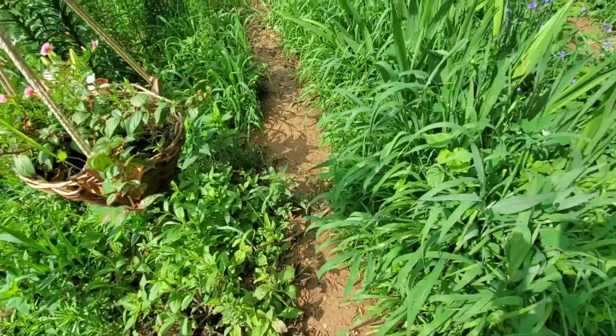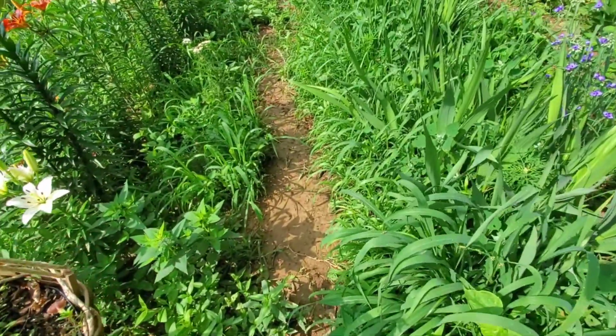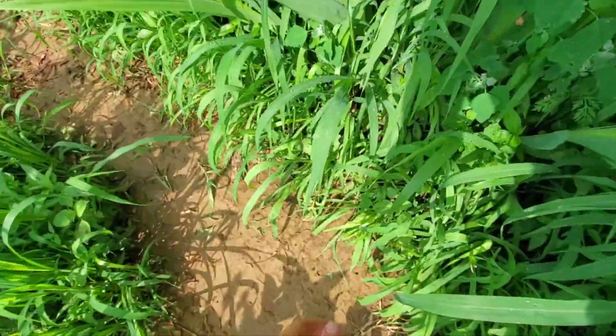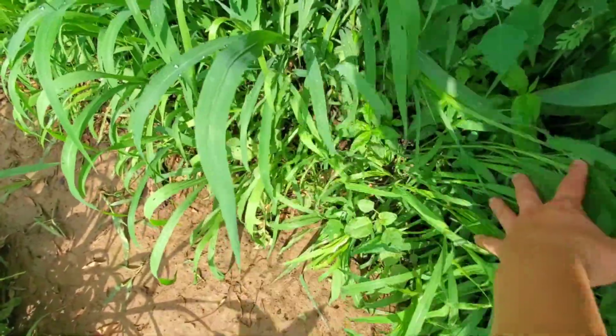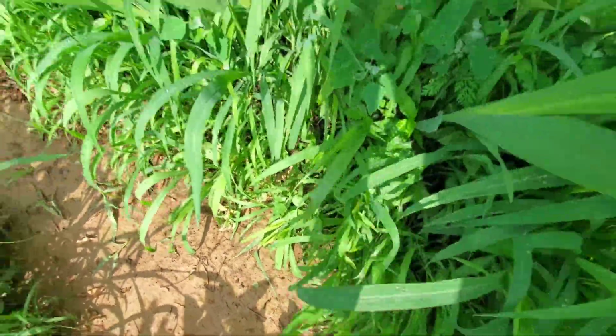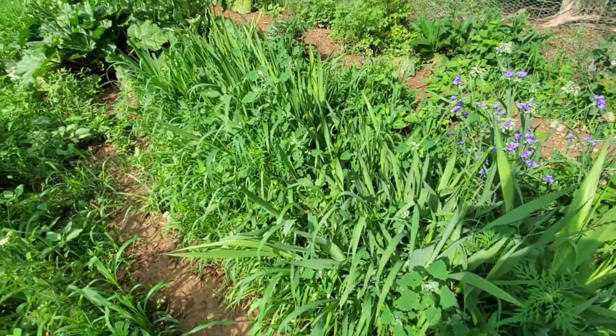This tiny walkway, you can see I've been concentrating on weeding around my food. Definitely need to weed through here. I did plant some zinnia seeds in here. If you can even see any of them, probably not through the grass. Perks of this being a lawn.